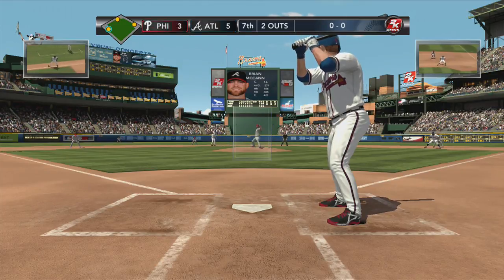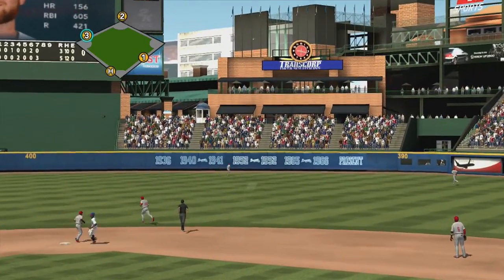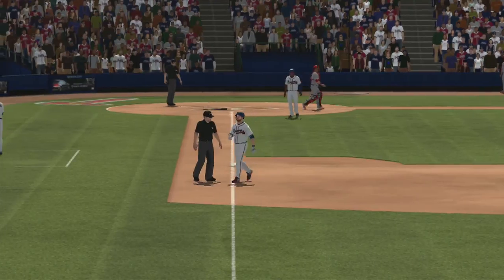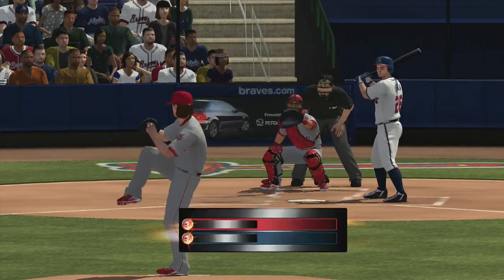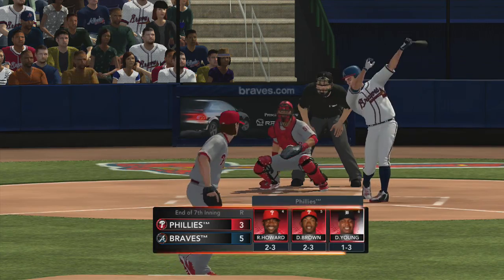And it's Brian McCann. Swings, hits this one pretty well, deep right center, and Revere's going to play it. And that's out number 3. They come from behind to take the lead, a 3-run inning. The Braves out in front now.